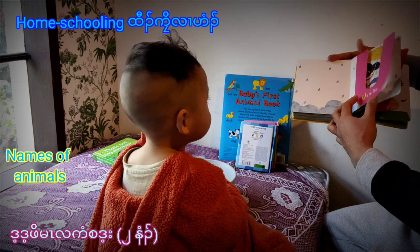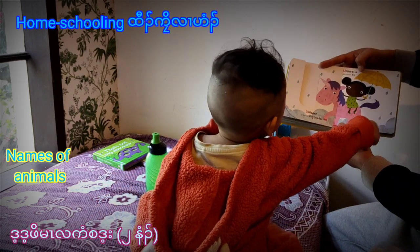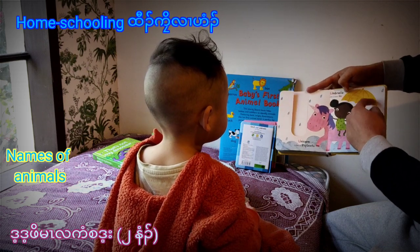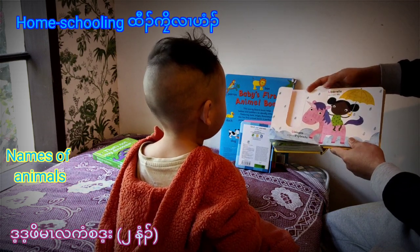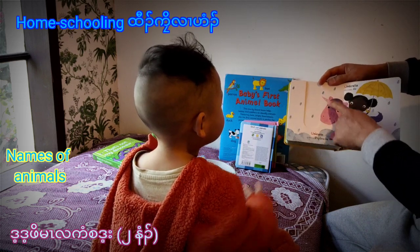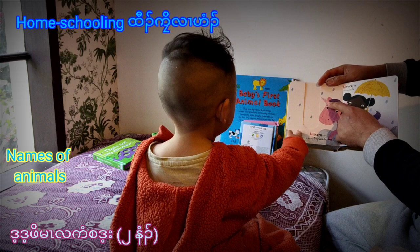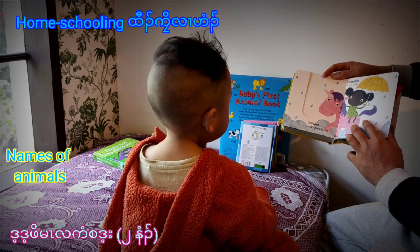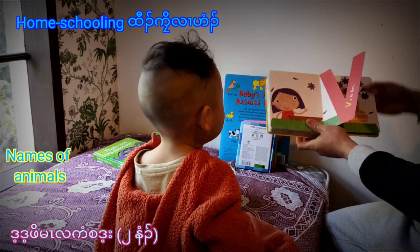Truck. U is for? Yeah, it's rainy, so we need this one. What is this one? Umbrella. Yes, U is for umbrella. It's raining outside. So this one is unicorn. Yeah.